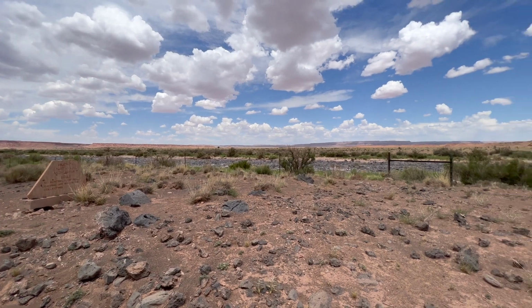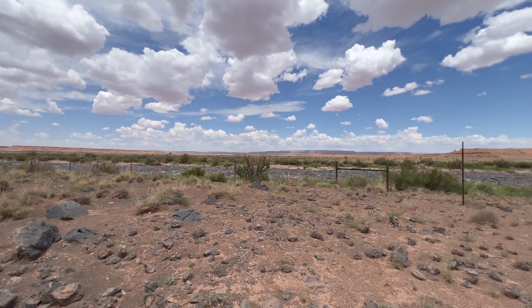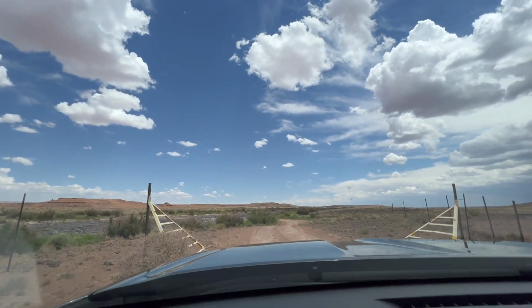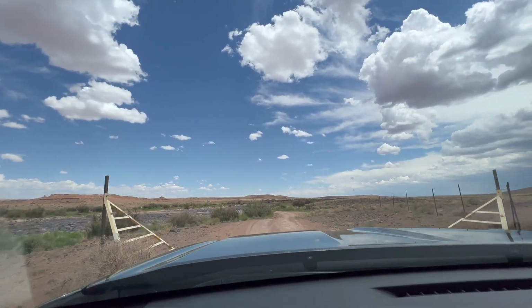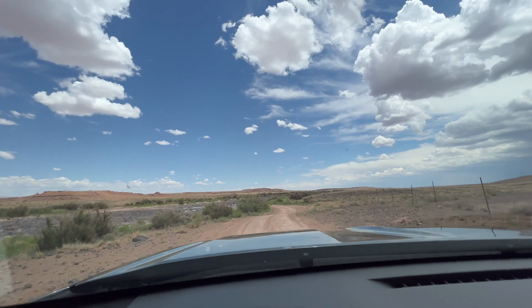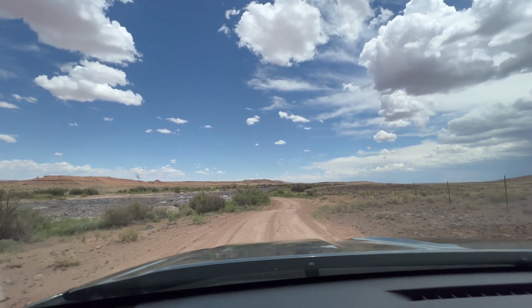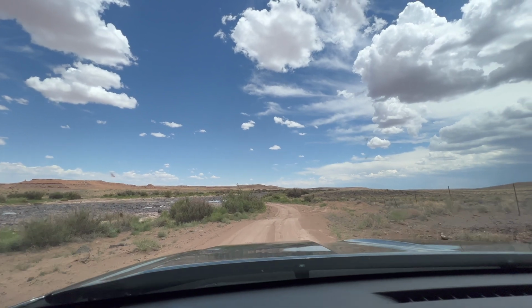All right, we made it to the Little Colorado River. I'm just gonna go through this cattle gate, or cattle guard, and then take a stroll down to the water. There's very little water in the river right now, but it's usually totally dry this time of year, so any water is unusual.